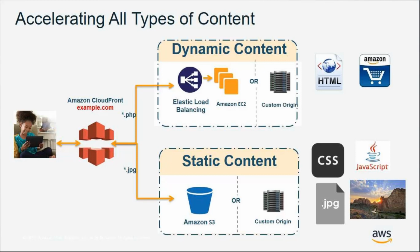Now, talking about that customizability, CloudFront offers you a lot of control over those distributions and the settings. And there's a lot of great documentation and examples on the internet that likely address any question you may have on the setup or optimization of that distribution. Again, today we're going to be speaking more at a high level.